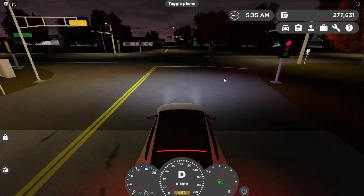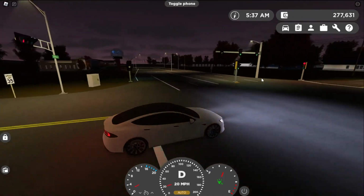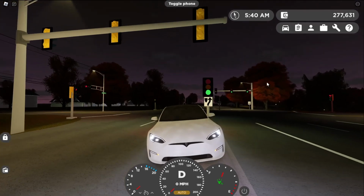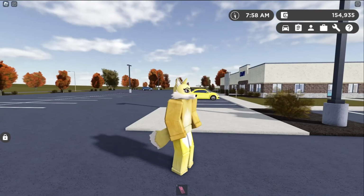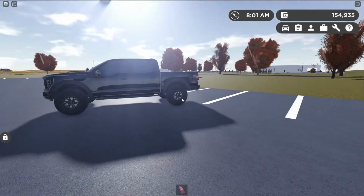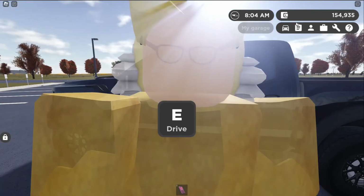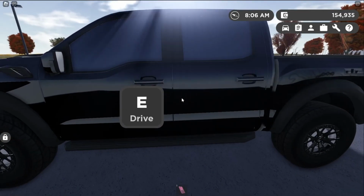But I think I covered... Oh wait, there's actually something I completely forgot to cover. So let's discuss that, shall we? So the next part of the update is, you might be wondering, why are we at the Greenville DMV? And why do you have a truck out? The new Falcon Advanced Beast? Well, because I wanted to show you something special.